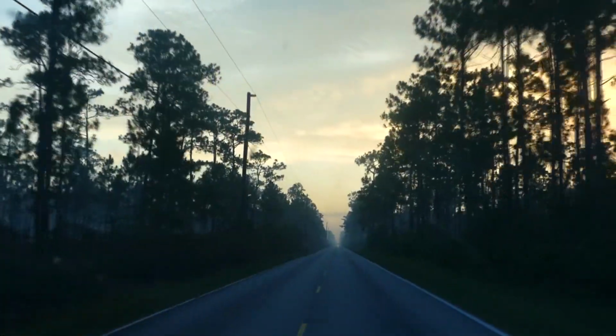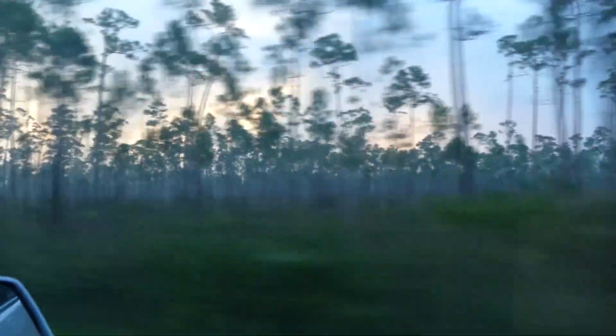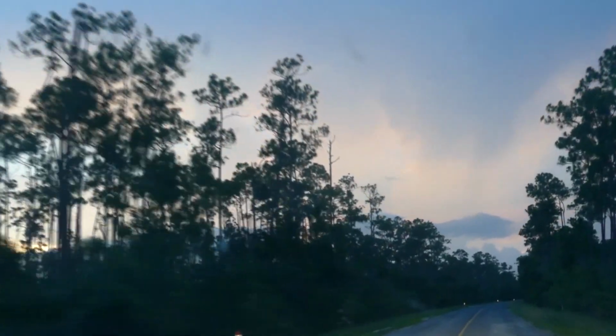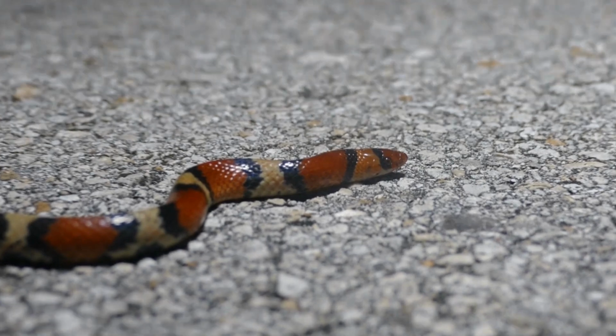South Florida is home to some of the most beautiful environments and animals on the planet. The natural colors that you'll see here are second to none. It's also home to some of the most gorgeous tricolored snakes around.